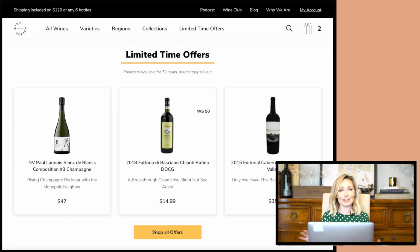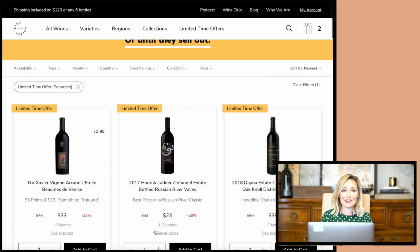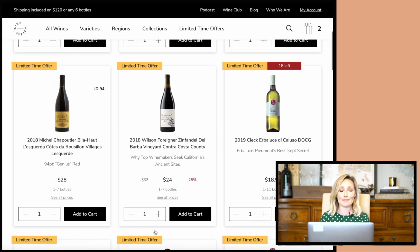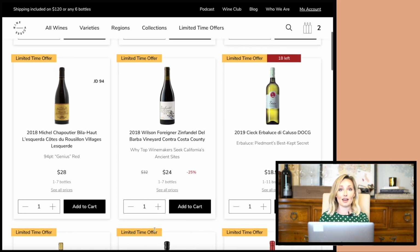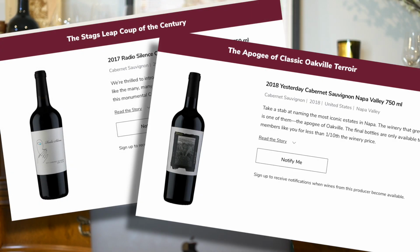All right, so what is a limited time offer, or an LTO? Shorthand for internal. You don't really need to know that. Limited time offers are essentially wines that will sell out, wines that are only available for a limited time. Sometimes these are wines that come with really great deals. Sometimes they're just really exclusive, wines that they don't get a lot of that are gonna sell out like that. So the reason I'm taking you to limited time offers first is because there is a sense of urgency when buying these wines. So you're gonna find things like some of those private labels that I've talked about, Radio Silence being one, Yesterday being another.